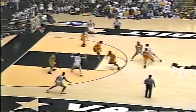1 screen, 2 screen, 3 screens. Maddox doesn't shoot, bounce pass inside. DeSpaltro faking, up goes the shot, no good. Rebound fought for low. DeSpaltro back up, it's no good. Battling for it. Tennessee comes away, but a foul is called.